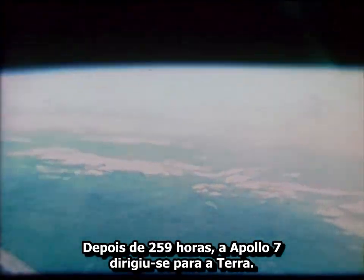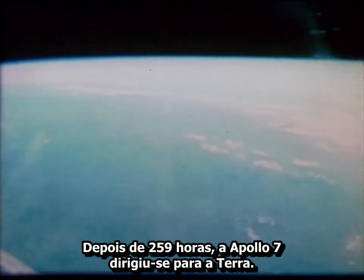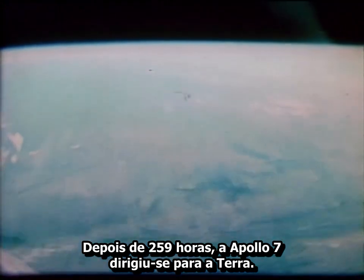On the morning of October 22nd, 1968, Apollo 7 began its final revolution, the 163rd. At approximately 259 hours and 39 minutes after liftoff, the spacecraft propulsion system was burned for the final time, and Apollo 7 headed home to Earth.